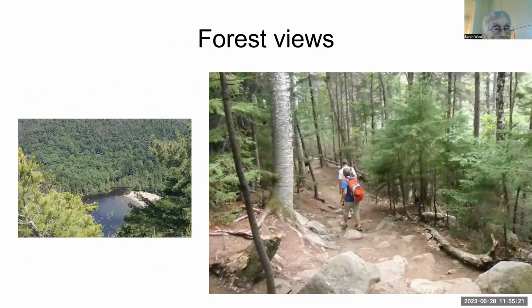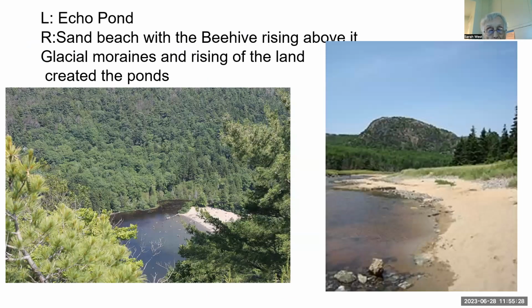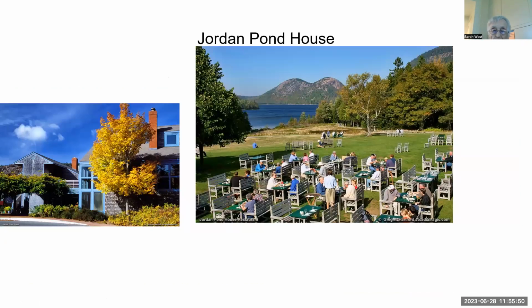There are wonderful forest trails, deep forest on Mount Desert Island, and beautiful ponds. The left-hand one is a sand beach pond that has really very fine sand made of shells, all kinds of shells. It must have been very ground. This thing is called the Beehive, which I showed you as an example of volcanic material earlier. And a lot of us have been to Gordon Pond.